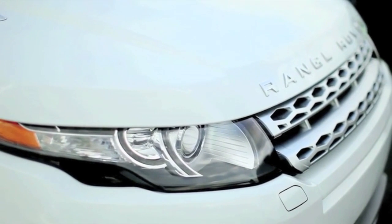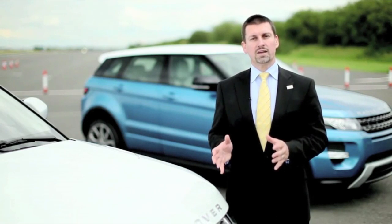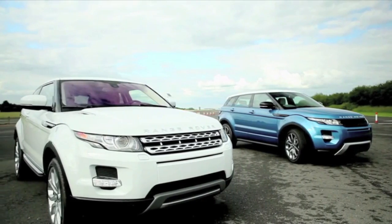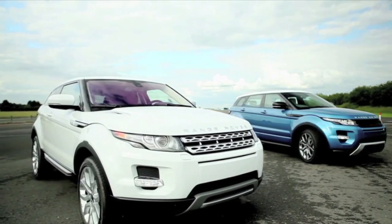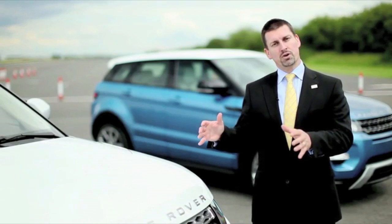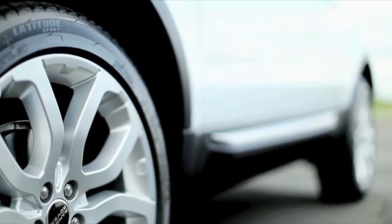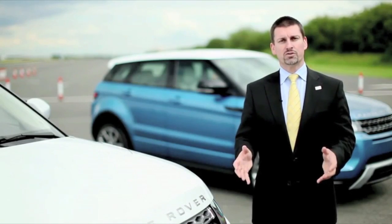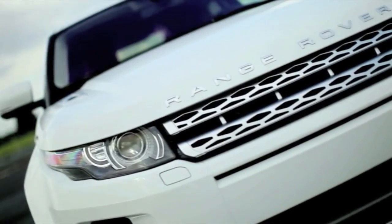Every part on the car has been designed to deliver the breadth of capability that customers expect from a Range Rover, but in a compact, clean package with outstanding on-road dynamics. We started with an extremely capable platform from Freelander, but we made it better. We took the body and we lowered it 27mm on the chassis to get that stance of the vehicle, but at the same time we're able to increase the ground clearance by 12mm.